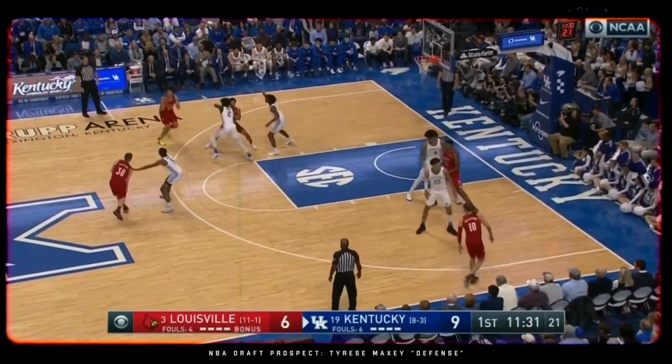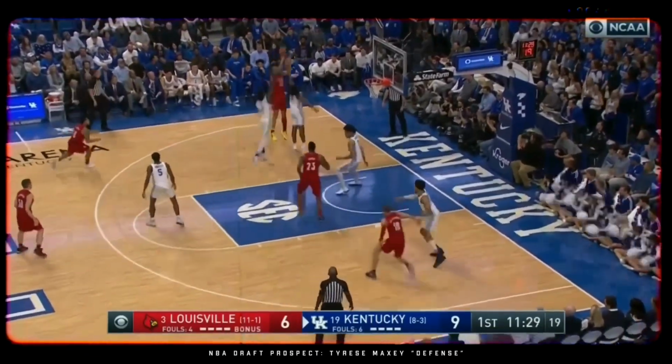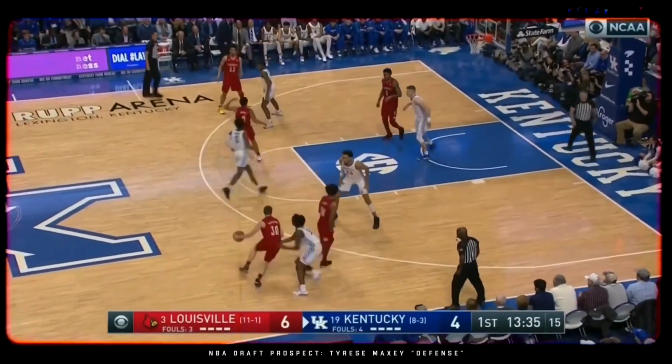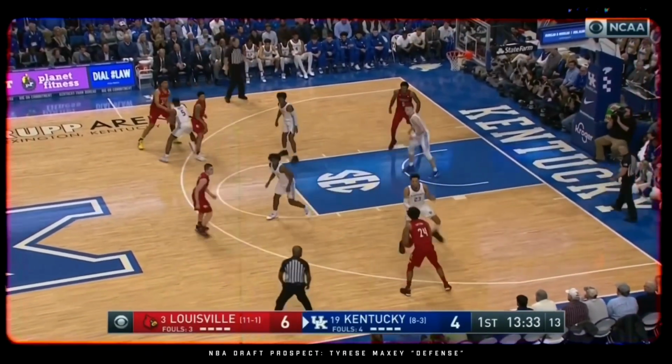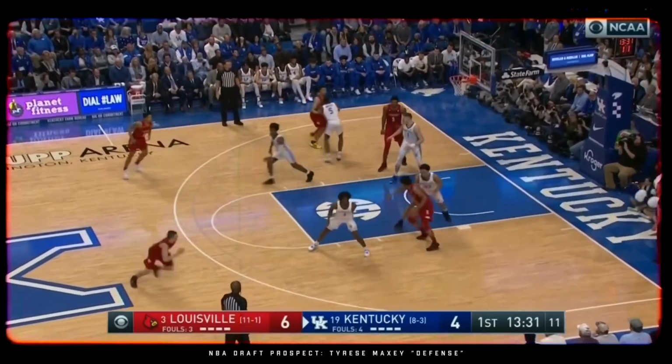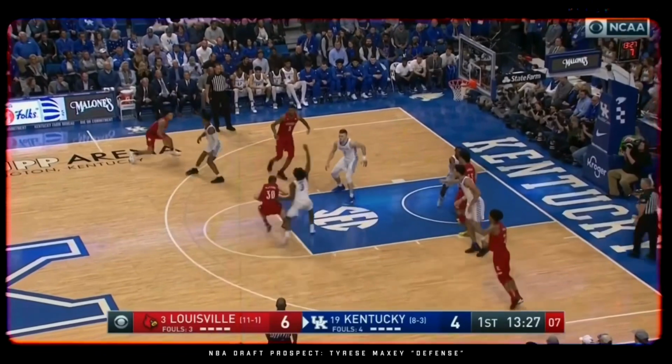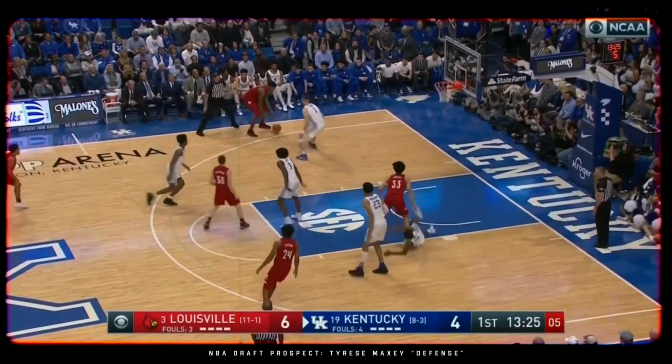The shooter flares to the wing and then attacks, but Maxey smoothly makes the switch and forces the tough mid-range. Here we see his ability to slither over screens. He then sees the ball on man and hedges to the ball handler, forcing him to turn his back. He has to kick it out, and Max is in position for the closeout, killing the shot clock.